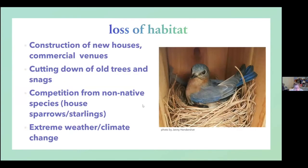Over the last few years, bluebirds have made a recovery. They were in peril of becoming extinct back in the 50s, 60s, and 70s for several different reasons, mainly the use of DDT. But they still need your help.